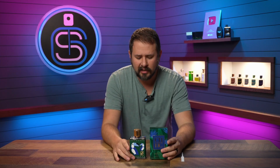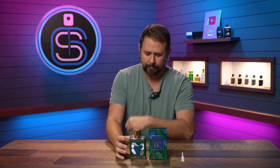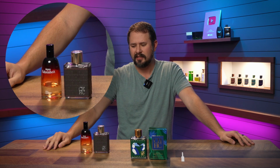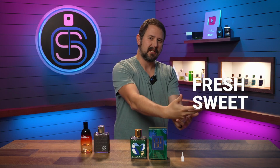So this one I've been wearing a little bit, and I'll tell you guys, as soon as I sprayed it on, I was like, that smells pretty familiar. And I think for a lot of you out there, you're gonna get a similar vibe when you spray this one on. So it's pretty sweet. Kind of a green sweetness to it, fresh as well. And it reminds me a little bit of the original CH Men, almost as if you took the original CH Men and mixed it with a little bit of Aqua Fahrenheit, but if you kept everything on the fresh, sweet side of things.